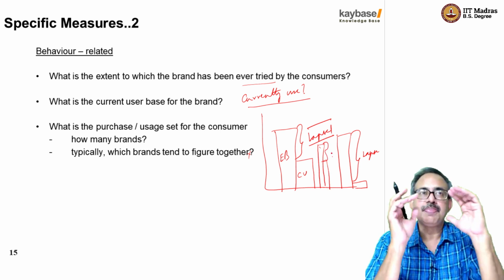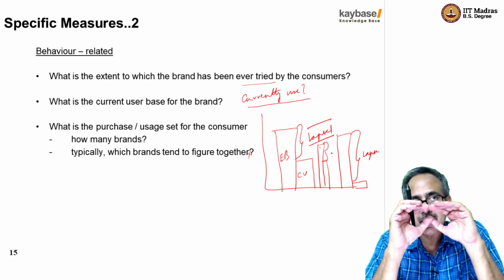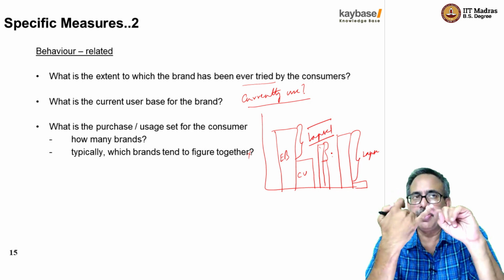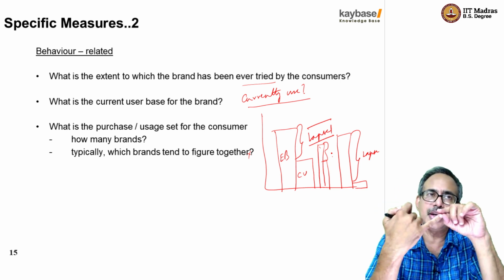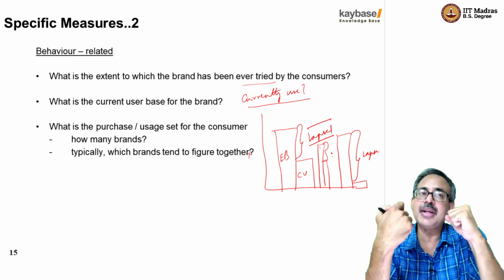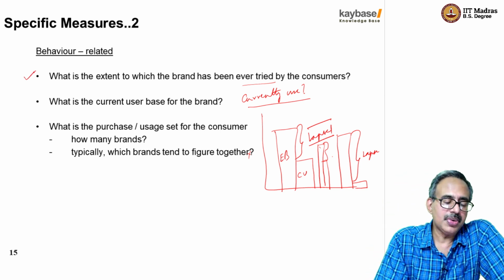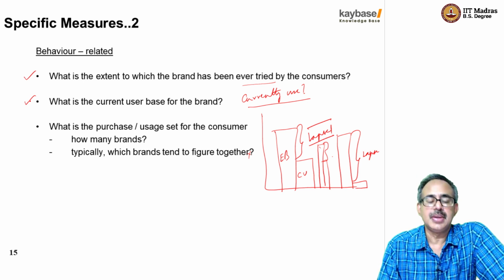Now, remember what I said earlier. The marketing can only make the consumer try the brand. It is the job of the product to make the consumer keep buying the brand again. So whenever the lapsing percentage is high, it normally means either there's a product problem or it is not giving enough reason to buy again. It may not be a problematic product, but it is not strong enough to make the consumer say, this is the brand that I should buy. One of the two has to be true. So these two questions together are very indicative about how well the marketing has succeeded in making the consumers try the brand and how well the product has succeeded in making the consumers adopt the brand.